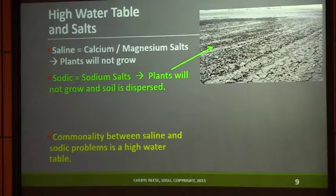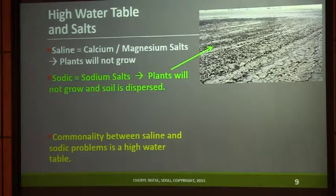Okay, so now that we know how they develop, what can we do to manage them? Okay, how do we figure out what we have? Okay, so now what we have to talk about is the type of salts that we have.